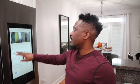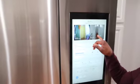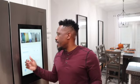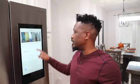It has my cameras on here. If you see how I showed you the hallway camera, and then the actual front camera, that's all built into it. It also has my stove on there. If you are on the Samsung app, you can look inside the refrigerator. You ever been at the grocery store like, do I have eggs? Let me look in the app, and you can actually see what's inside the refrigerator. So that's what makes this refrigerator amazing.